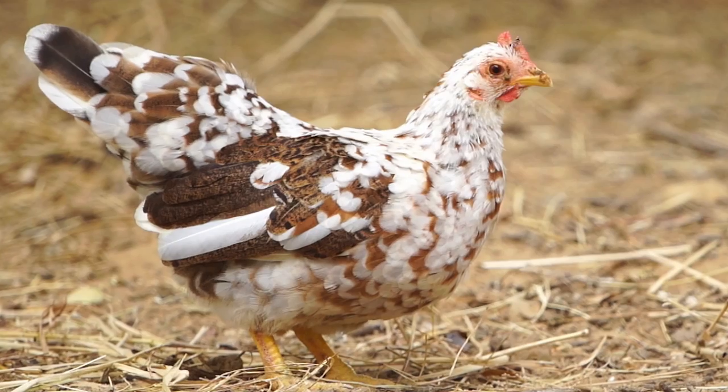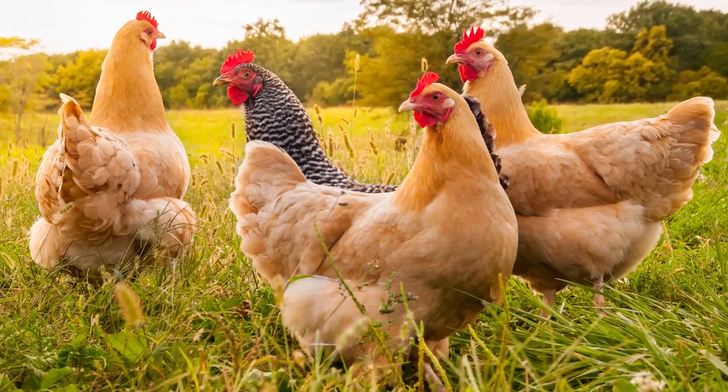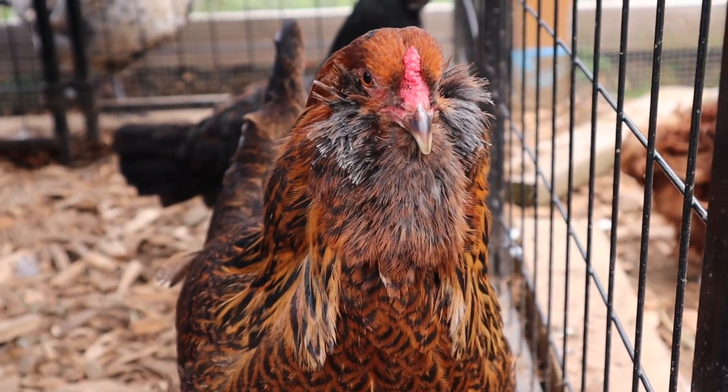In general, bantam chickens are going to go more broody than standard-sized chickens. There are some standard chickens that will go broody. It really just depends on how they were bred, who was breeding them, and what they were breeding for.